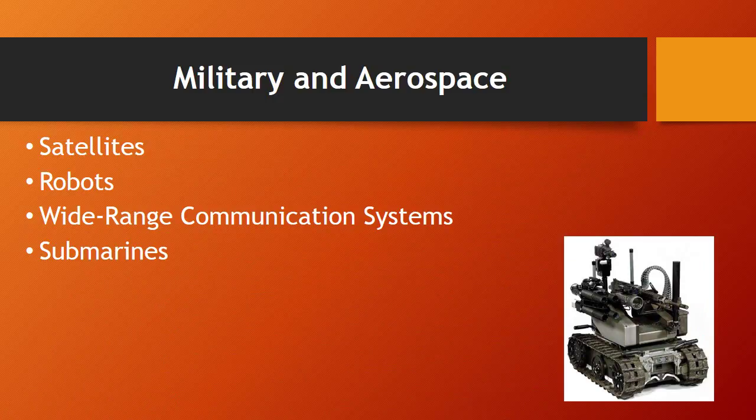Batteries are even used in our military and aerospace programs. These wide-range batteries have the power to run satellites, robots, and wide-range communications. Submarines use batteries as well.